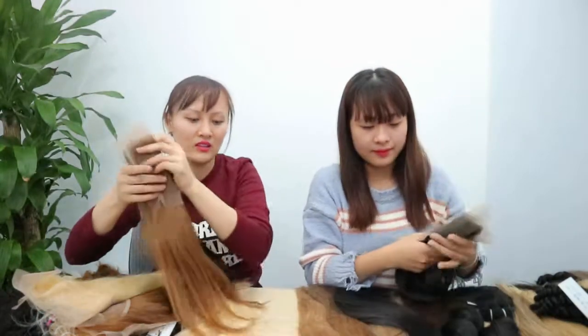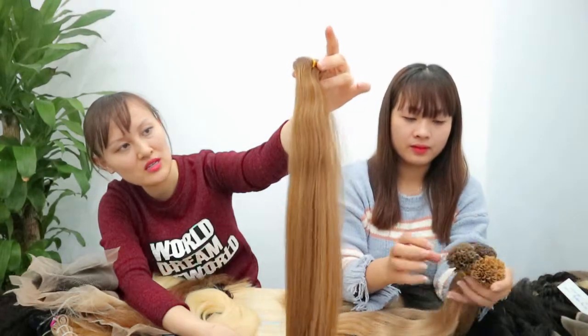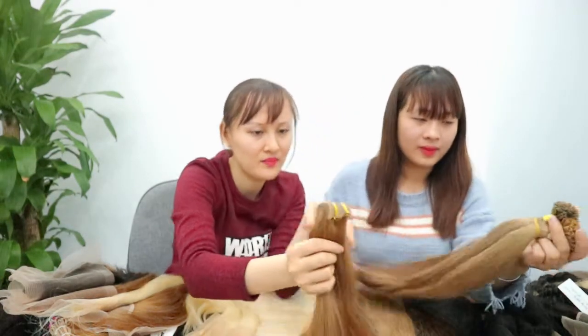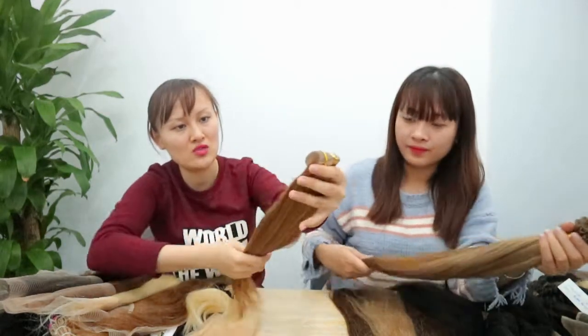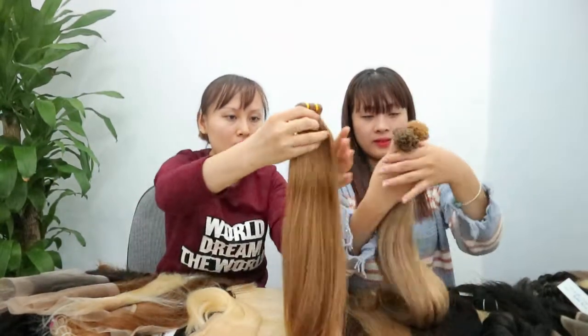And another texture that I want to show you is deep hair extension. Our Vietnamese hair extensions are collected from healthy donors with their texture solely, so you can see this one is called deep hair extension. And one bundle of deep hair extension includes about 40 tips. Yeah, you can see with light blue color.